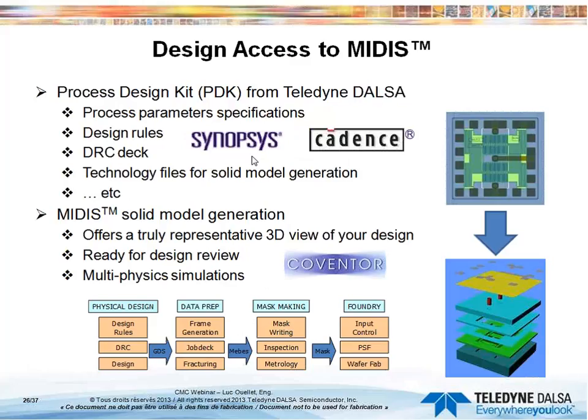Design access, we will hear more in the second portion of today, but basically the process design kit from Teledyne DALSA uses the process parameter specification, design rule check deck, and technology files for solid model generation. We use Synopsys and Cadence. The MIDI solid model generation uses Coventor, so we offer a truly representative 3D view of our design. Ready to design, multi-physics simulation, and I think the suite of software through CMC will also grow over time. I will let my colleagues at CMC talk about the support for that platform. But for the Teledyne DALSA customer coming directly to Teledyne DALSA, this is the suite of support to verify the functionality of the 3D model of the device before we do manufacturing.